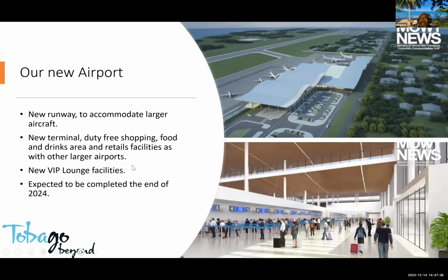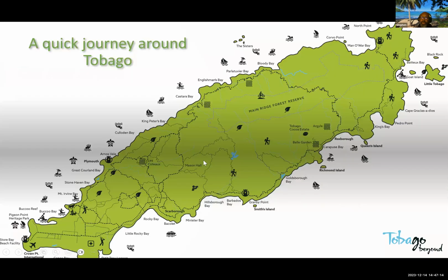There's also a brand new airport. I haven't got the final date of when it's going to happen, but I like to remind people that there is activity going on in Tobago. So we should be seeing a new airport fairly soon.